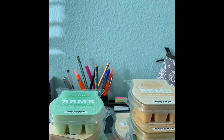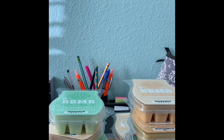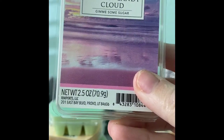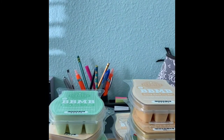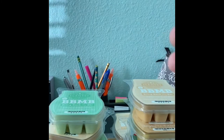These are very San Antonio. These are conchas. They're like little Mexican sweetbreads. I have unicorn cake. I think I have a couple of these. Yes, I do. 2, 3. I have cotton candy cloud. And then I have two more iced lemon sugar cookies. And then this one is so good, vanilla cookie crunch. Oh, I love this one. So I have that in the big mama jamma. And that is all my retail wax.